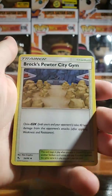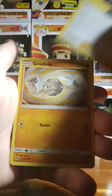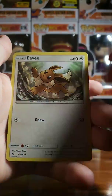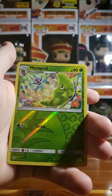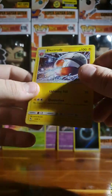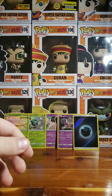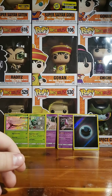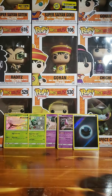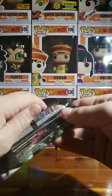Alrighty. We have Brock's Pewter City Gym. Koga's Trap. Lieutenant Surge's Strategy. Geodude. Eevee. Clefairy. Caterpie. Ekans. A reverse Metapod and an Electrode regular rare. If I do have to get a regular rare, I would like to get the Butterfree. It's probably my most wanted because I just collect Butterfrees, you know. We only have two max remaining. Let's get into it. Come on, come on, come on.